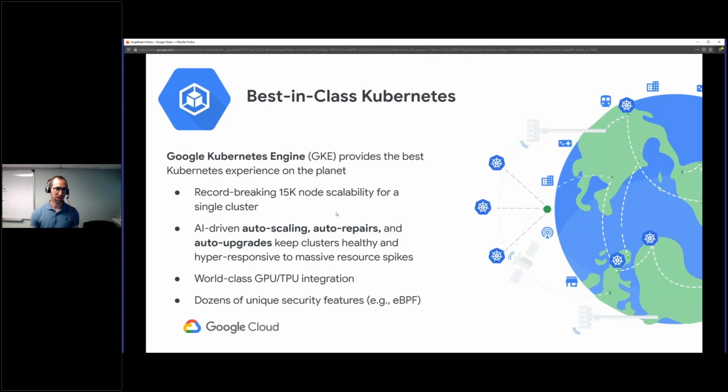Now, initially, GKE was a Google Cloud specific item, and you could only get it by being on Google Cloud. Because of Anthos, we're able to take these capabilities and these really strong features that customers have loved, and we've deployed them outside of Google Cloud. So now we can deliver it on top of Azure, on top of AWS, on-prem. You can have all these capabilities and a seamless integration between them all.